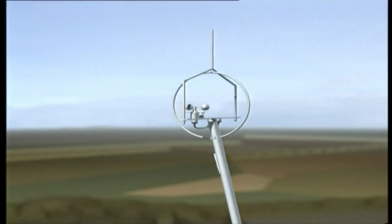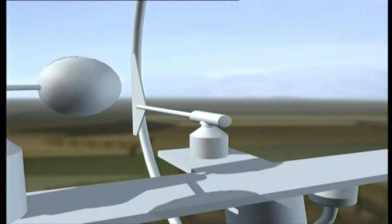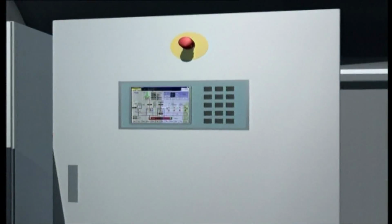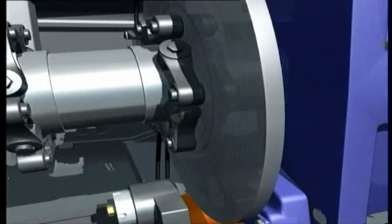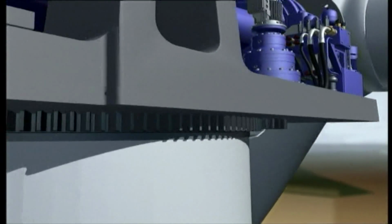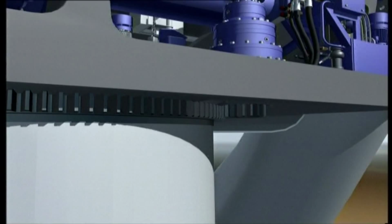An anemometer and a wind vane read the wind speed and direction, and the data is continuously analyzed by a computer which controls all the functions of the turbine. When the wind speed reaches 4 meters per second, the computer activates the yaw motor, which turns the nacelle and keeps the rotor turned into the wind.